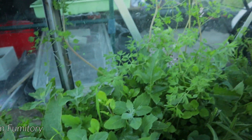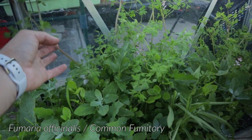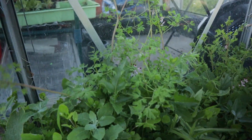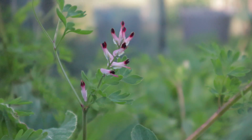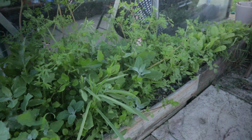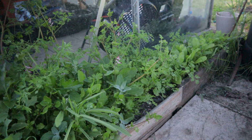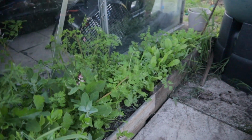Up here, we've got some nice common fumitory, I think, which is thought of as a weed, but you also find it in meadows and it's a really gorgeous flower. So I've left that one go because it's really nice. And hopefully, as the season goes, maybe I'll spot a few more things that were actually from the wildflower packs. But at the moment, it does mostly look like it's just weeds.